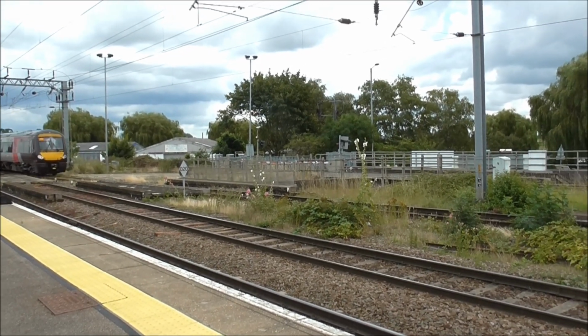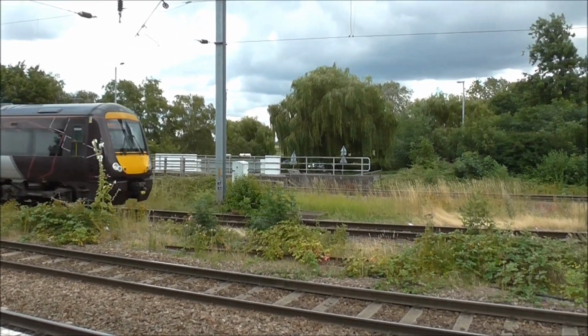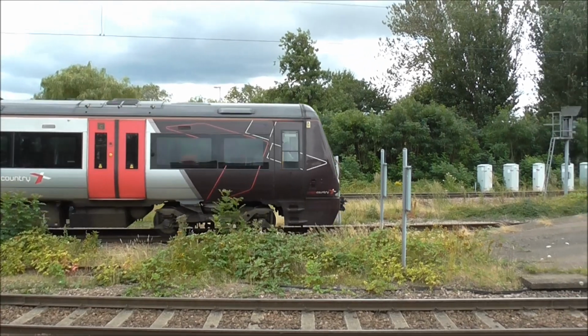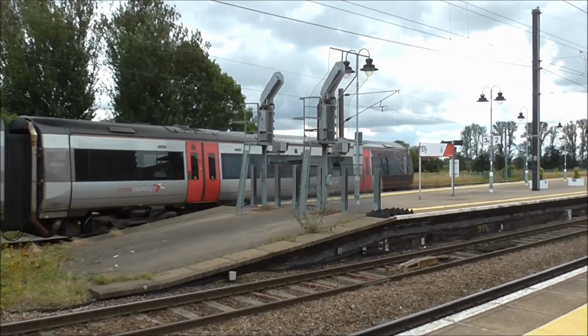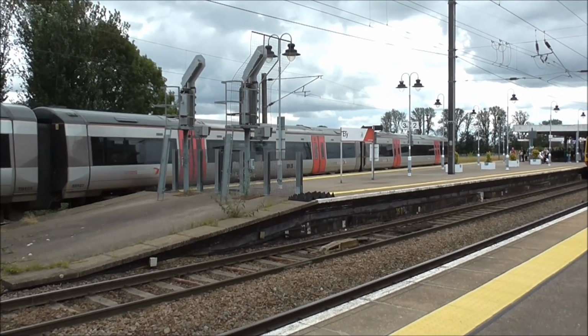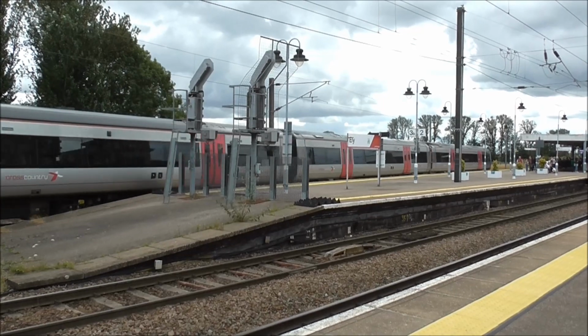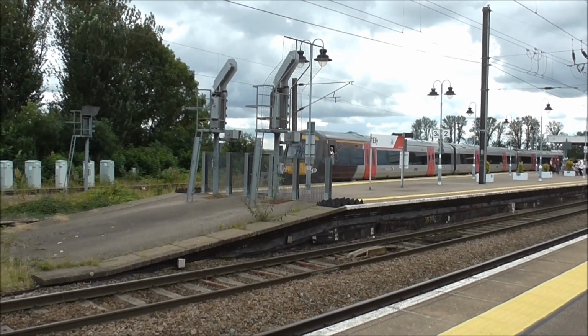Right, 170107 is now arriving to platform 3, en route to Cambridge.